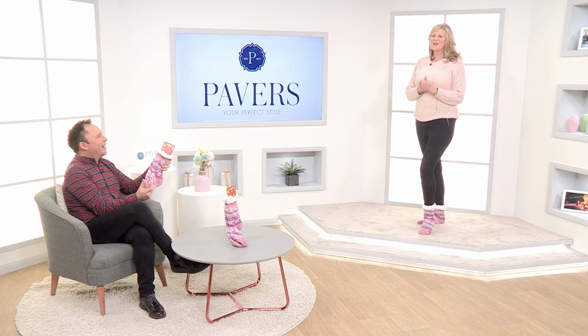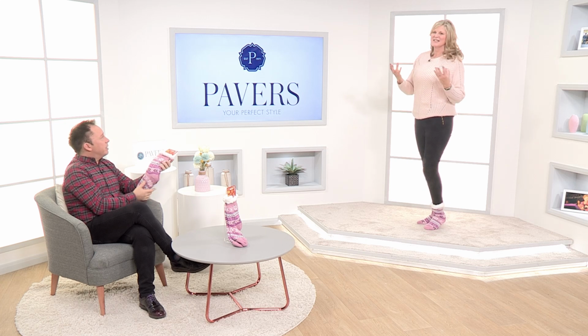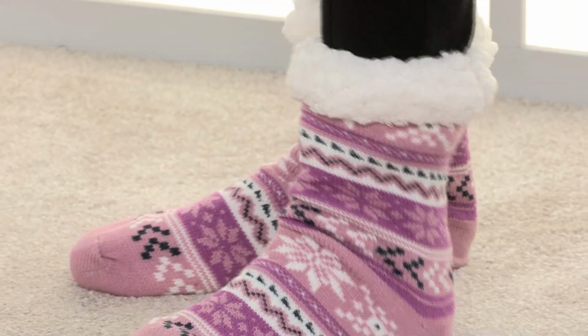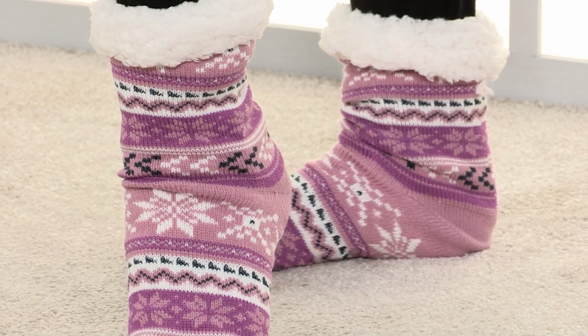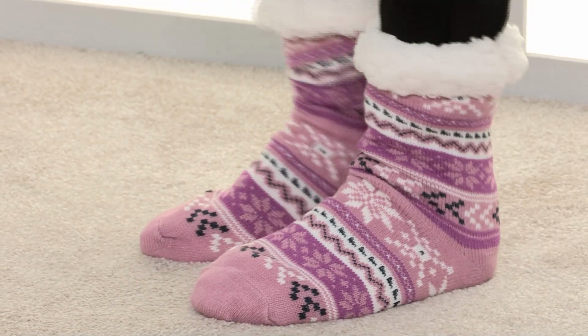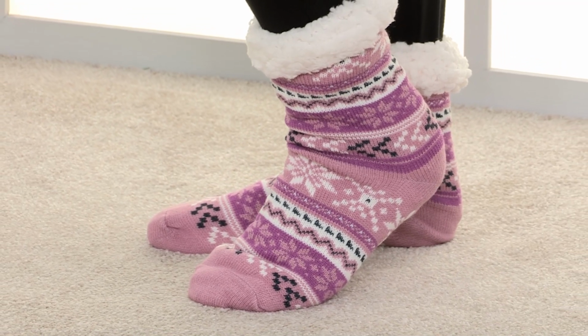Not everybody likes slippers, do they? No. I'm not a fan of slippers. You see, I love my slippers, but I love these because my feet do get cold. And I think a conventional pair of socks don't warm your feet. No. So when you're indoors and if you're not a slipper fan, what a perfect thing to wear. And they look so attractive as well.